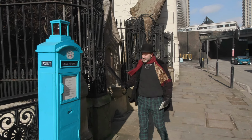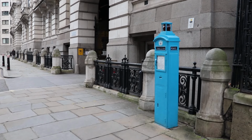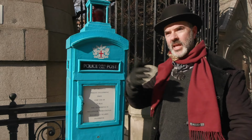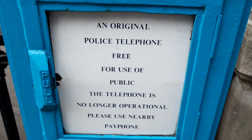Look, it's another one of these police posts. These are mostly from the 1930s, but they were introduced in 1907. So the public could use it to phone in a crime or problems, and then if this light was flashing, any nearby policeman could come and take the call. And they weren't used all that much by the public.